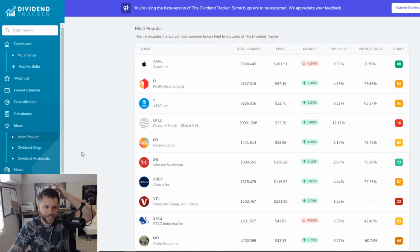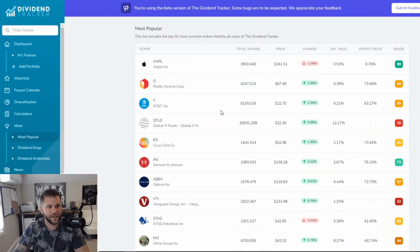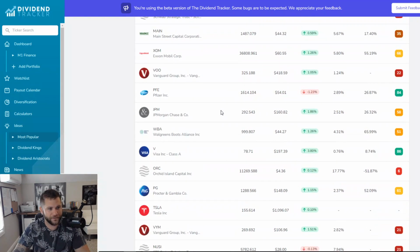So another one here is the Ideas tab. The first one we have, and we're going to be adding more to this list, is the most popular. Out of all of the users on the Dividend Tracker, these are the most popular stocks that are in their portfolios. The first one being Apple. Realty Income comes in second. That's why I said one of the most popular ones for users on Dividend Tracker. And as you can see, it gives the top 50 most common tickers held in all of these users' portfolios.